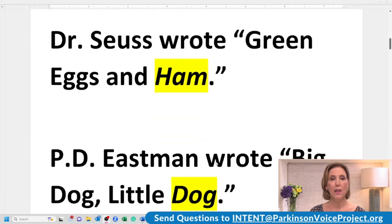Next. Dr. Seuss wrote Green Eggs and Ham. Stretch out the word ham. Let's read the sentence again. Dr. Seuss wrote Green Eggs and Ham.